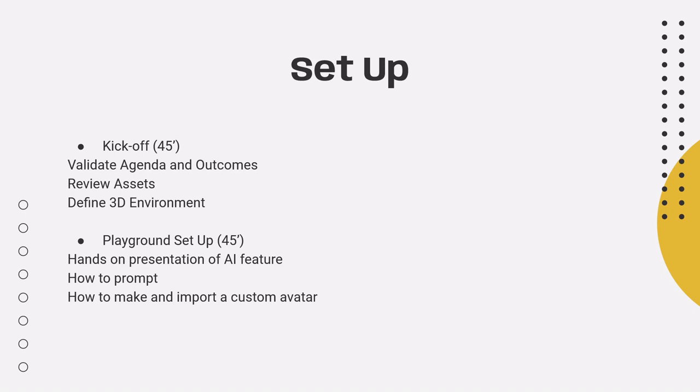And we decided that the most important issue we found ourselves as when we were training as teachers was the difficulty of facing a real world scenario with very little previous experience of it. So we decided to use a neurodivergent child in a high school environment. So we set up our playground where we were told very quickly what prompts were and how to make and import a custom avatar.